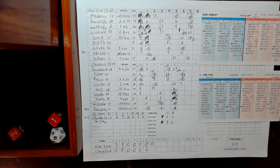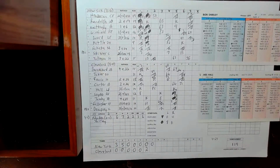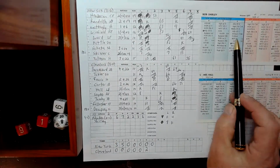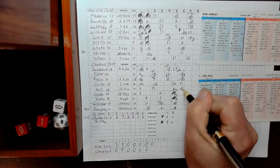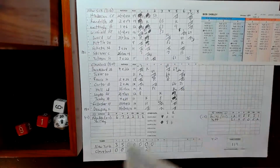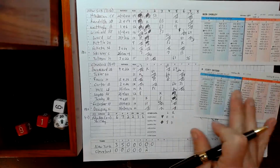Whoa! I think these Mexican jumping bean dice are all over the place. 6-7 lefty is a walk. So look at that. Hall will reach on the base on balls, and that's going to load the bases. Bases are loaded for Corey Snyder.